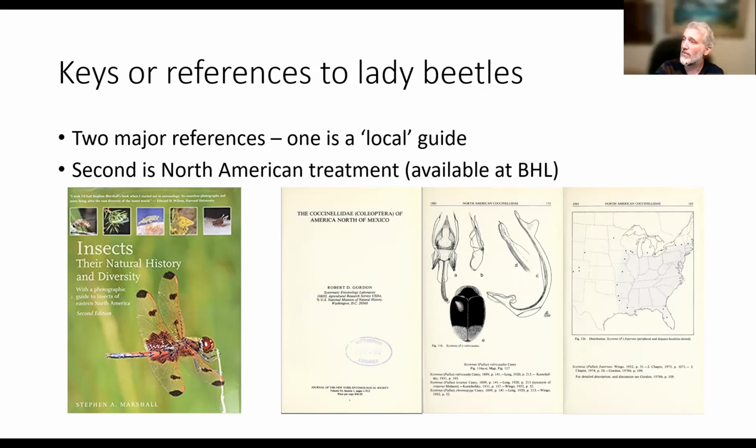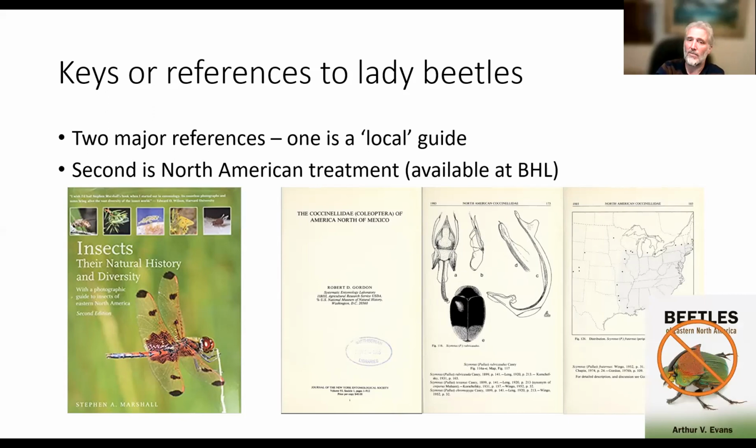Now, there are lots of other books floating around. One of them is Beetles of Eastern North America, and I put a big do not enter sign here. Not to say that this book isn't great. This is a great book for somebody beginning to get familiar with the different families of Costinellums. But because he's approaching it as Eastern North America, he often just has a single representative of each genus, unlike Steve Marshall's approach, which includes basically a lot of our species. I think there's only a single Costinella representative in the Beetles of Eastern North America.